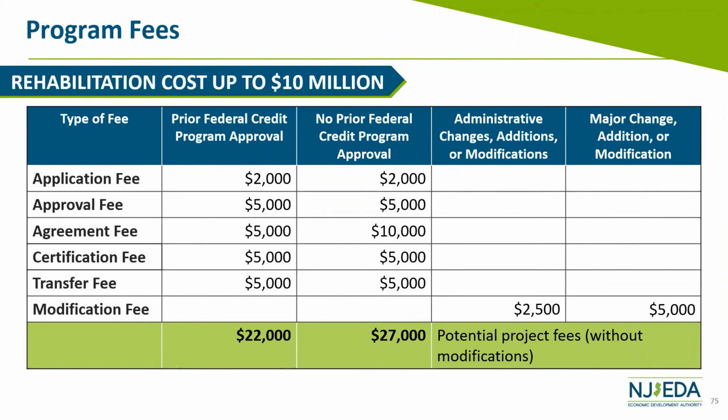Then we have an agreement fee. The agreement fee is due right before the final agreement is signed and executed. In all three tiers, there is a discount for a project that may have received approval for the federal credit. So if, like we talked about before, you have already received approval from SHPO on the Part 2 for your federal tax credit, and you provided that information at the time of application, then when it's time for the agreement fee, the fee would be half.